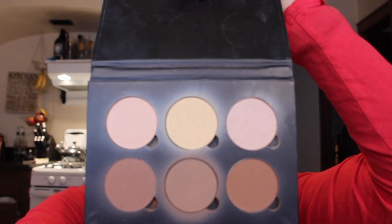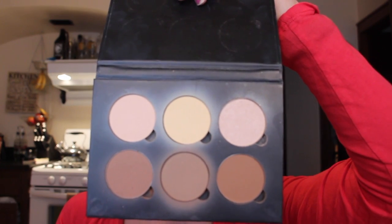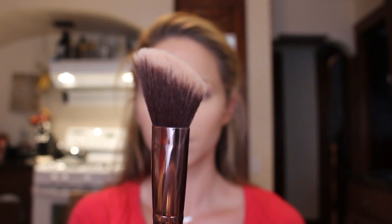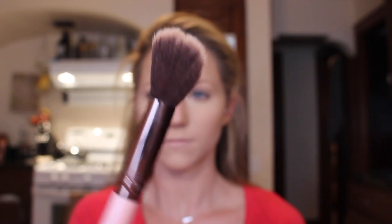So to start in with my highlight and contour, I'm taking the Anastasia Beverly Hills Contour Kit. This is the light colored kit, and I'm taking the middle shade, which is the banana shade, and I'm going to go over my highlight with that shade with a tapered brush from e.l.f., doing that on my cheekbones, my chin, and my forehead, just to make sure that highlight stays and doesn't crease.